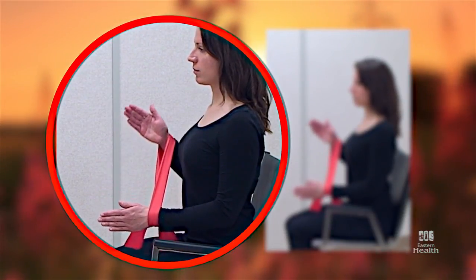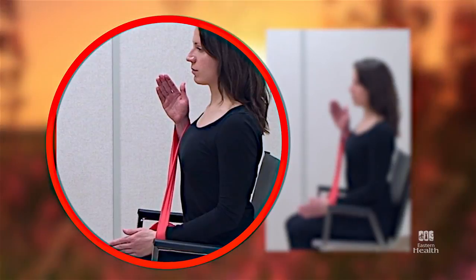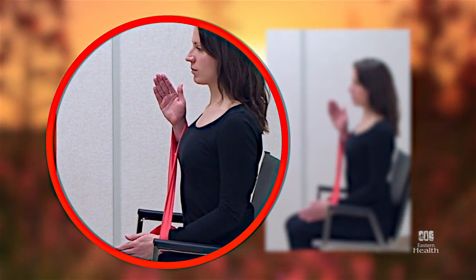The next exercise is done for the biceps and triceps and also helps to work on proper posture. Start sitting in a very good posture with your shoulders back and down, your elbows are into your side, and the elastic is looped around both wrists. One hand is then brought up towards the same side shoulder, and the other hand is brought down towards the floor on the opposite side.